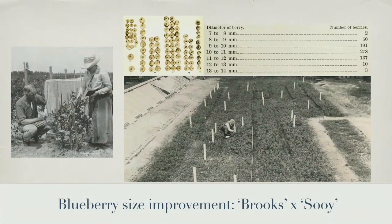To provide a breeding example, Dr. Coville brought a wild selection that he had from a neighbor called Brooks, and he crossed it with a wild selection that White made near her farm called Sooy. Then they would cross them, evaluate the size of the berries, and take really careful notes. Elizabeth White continued breeding long after the partnership with Coville ended.